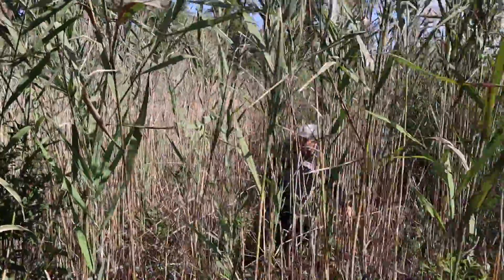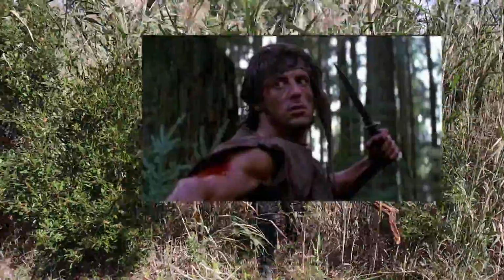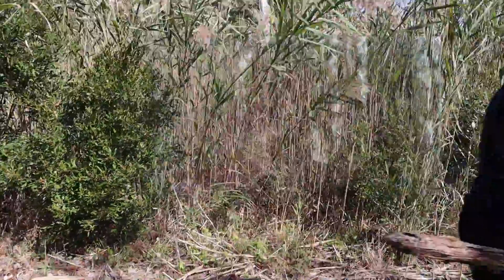But I give Scotty L props, man. He went in there Rambo style right away. No hesitation. No hesitation. No fear, no glory.